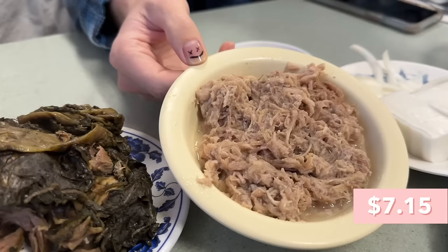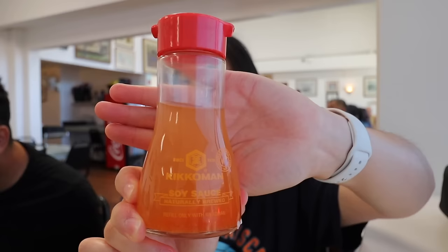Here we have the kalua pork. Gotta get a bite with rice. That's so flavorful. It has such nice, rich pork flavor. Really, really juicy. So I was told that this is called chili pepper water, which sounds really interesting, and to put it on the kalua pork. I don't know if I put too much.